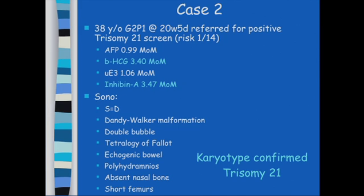Well, this patient was 38 years old. She presented at 20 weeks and 5 days, and she was referred for a positive trisomy 21 screen with a risk of 1 in 14. This is partially because her beta HCG is elevated here, as is her inhibin.